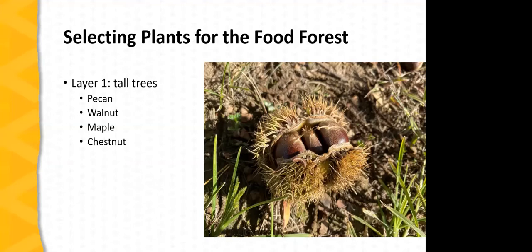Layer 1, the tall trees: pecans, walnuts, maple, chestnut. These are all multifunction trees. Not only do they give us lumber and other wood products, but they give us nuts, or in the case of maples, they give us sap that can be made into syrup. So again, these would be examples of layer 1 trees.